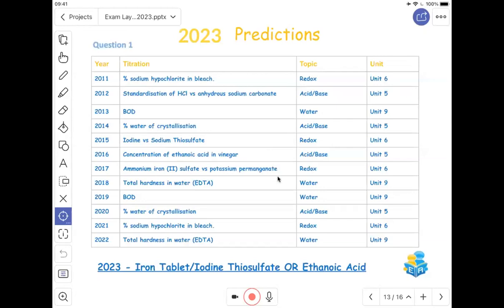So you can see here, if we look, redox has come up 1, 2, 3, 4 times in the past 10 years. Acids and bases has come up 4 times in the past 11 years as well. And water has come up 4-ish times as well. So what I think is going to come up this year is the iron tablet. If we take a look at that experiment, the iron tablet hasn't been asked in an awful long time.